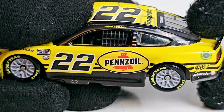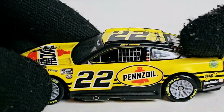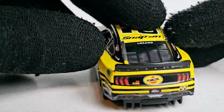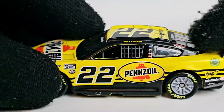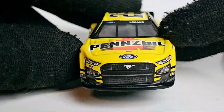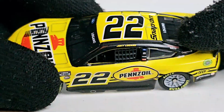They probably could have just put the word Pennzoil and stretched it out, really use that space well. But hey, it is what it is. If you guys were wondering what I was trying to say, this is not only a Steve Park throwback, I guess you could say, but also very reminiscent of Johnny Benson's Pennzoil car from the 90s. And if you guys are familiar with the Nissan Skyline, they had a Pennzoil car as well that looks pretty similar to this paint scheme / livery.